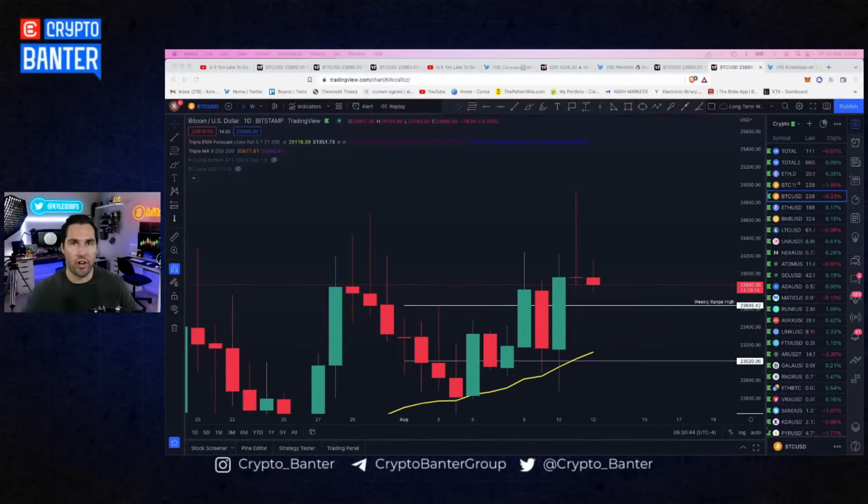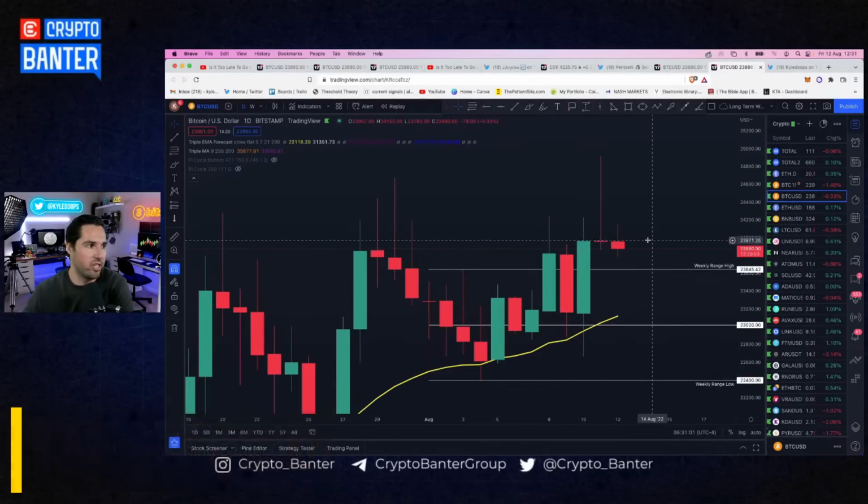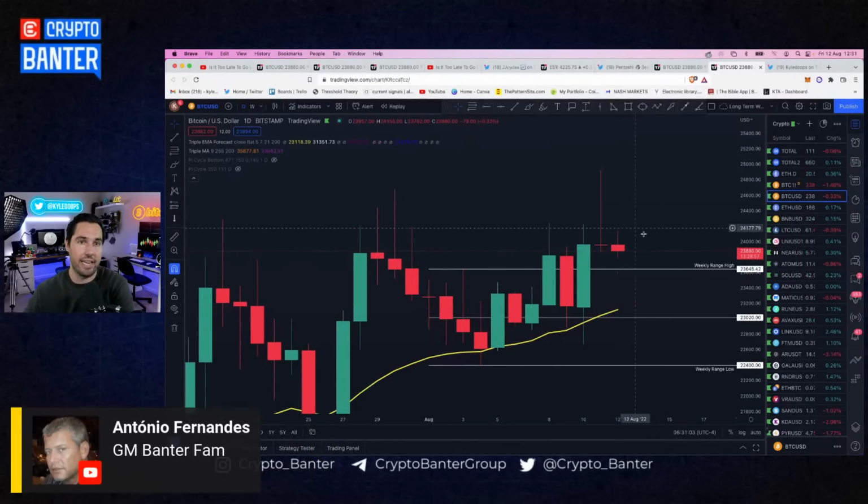Today I'm going to show you one very key, important new bit of information which is printed on the Bitcoin chart and why this is very, very important for what is coming next. And it's none other than this candle over here. We do have a massive shooting star candle which has printed on the daily. It is an ugly looking close. Stay tuned because in a few minutes time I am going to show you exactly what that means.